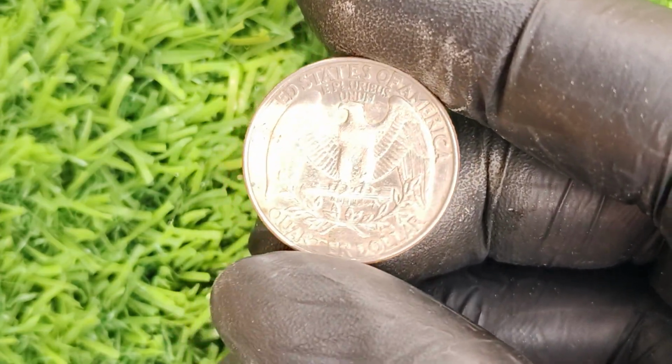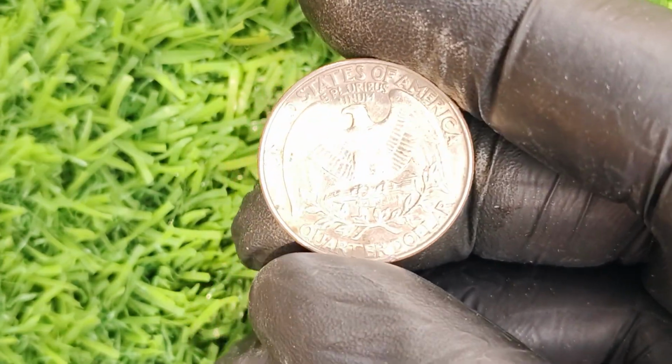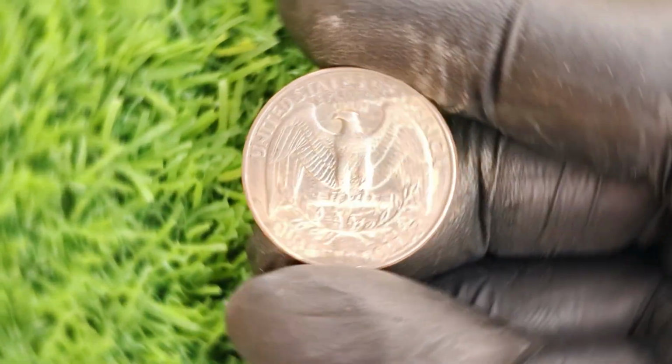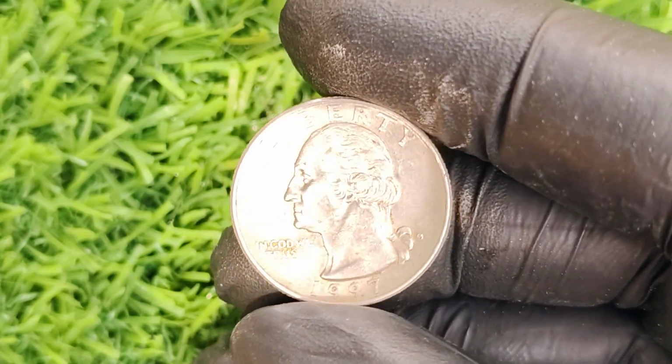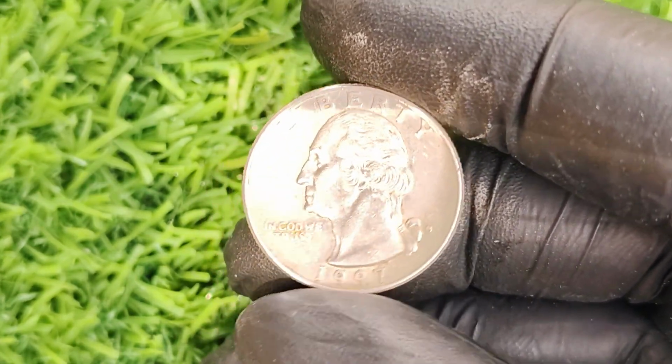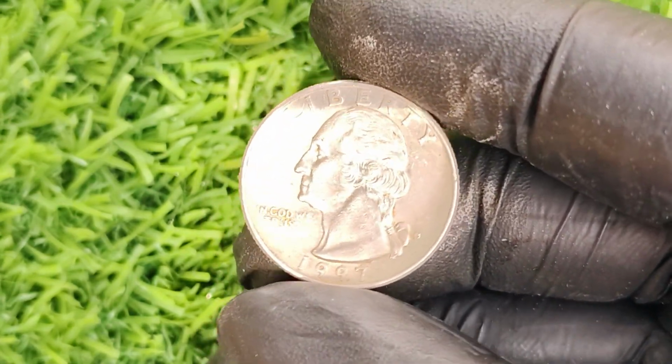Some of the most valuable 1997 D quarters had striking errors like off-center prints, double dies, or clipped planchets. These are coins that slip through the quality control cracks, and collectors go absolutely bananas over them. We're talking more excited than a dad at Home Depot on a Saturday morning.